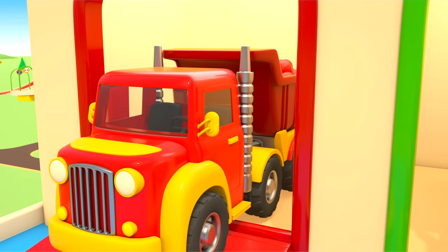Oh, green car, catch up! There's a lift ahead. The barrier has come down. They can only go into this lift one by one. The next car is the yellow one. Now the blue one. The barrier is going up. Who's next? It's the red car.